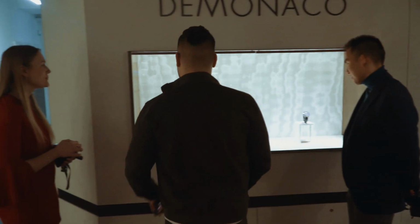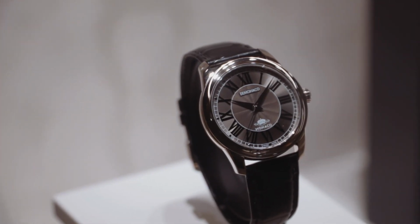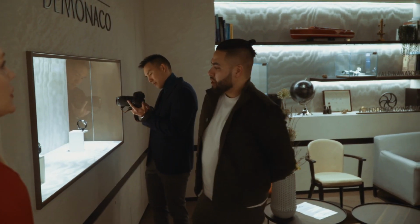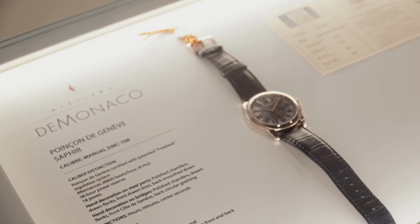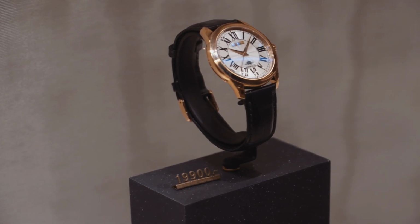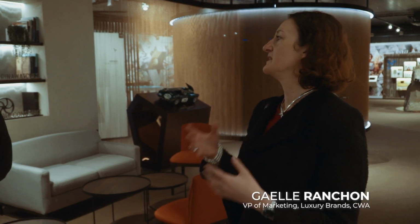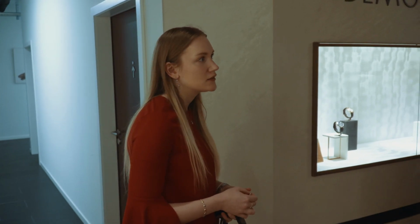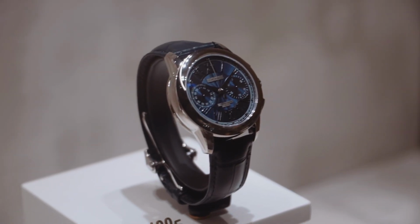This is a brand I've not had the pleasure of really seeing that often. It's quite rare. Yeah, right? Very rare points of sale. You can find some boutiques in the Netherlands. Are there any points of sale in the US, or it's just like... It's not a mass production, so it's really more on demand. What would you estimate the annual production for Atelier de Monaco? I would say 50 or something like that, even less. Wow, that's very small.